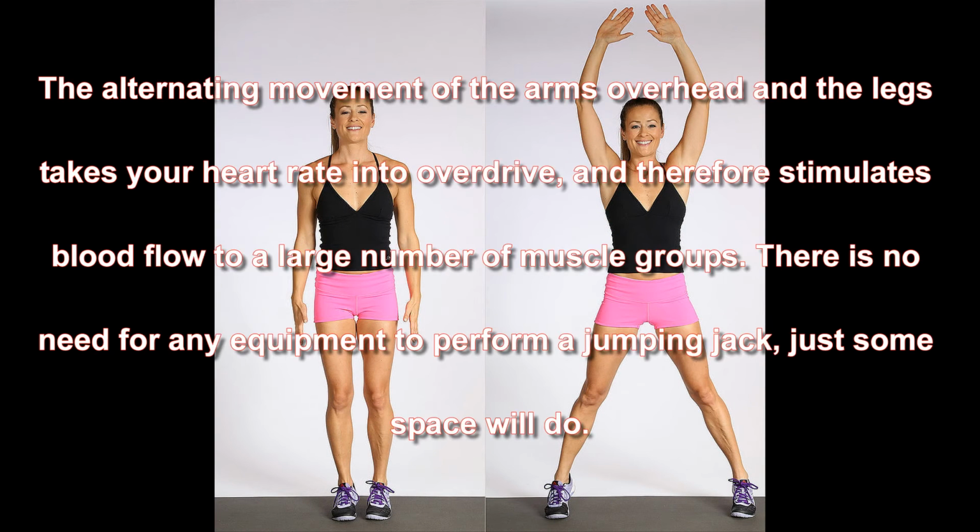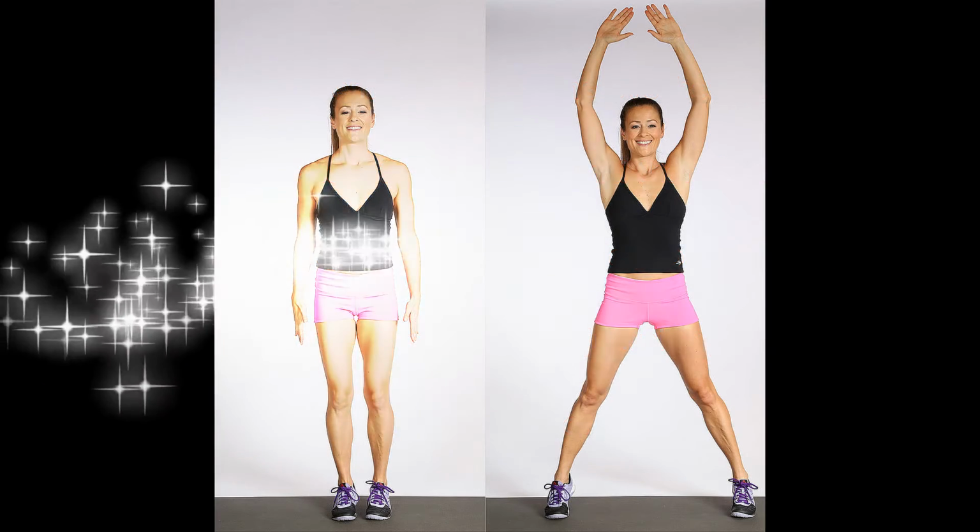5. Jumping jacks. Jumping jacks are a really good all-over body exercise, great for cardiovascular health and strengthening. The alternating movement of the arms overhead and the legs takes your heart rate into overdrive, and therefore stimulates blood flow to a large number of muscle groups. There is no need for any equipment to perform a jumping jack, just some space will do.